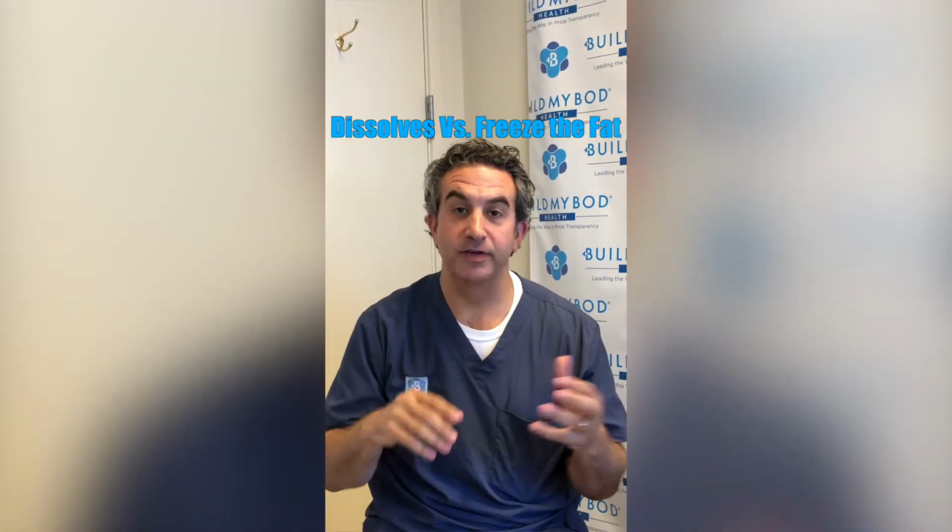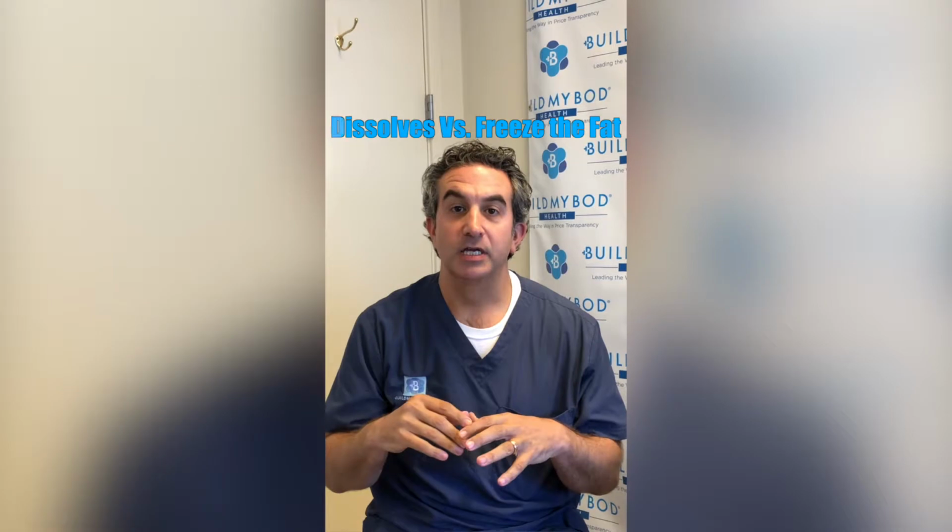Versus CoolSculpting, where you apply an applicator to the neck and it sucks in the skin and freezes the fat, and then that fat dies and goes away. So they both are there to get rid of fat, kill the fat in whatever way possible. One dissolves the fat, one freezes the fat and kills it. So they both work. I will tell you that they both work based on the photos I've seen from the company and from what I've talked to other colleagues.